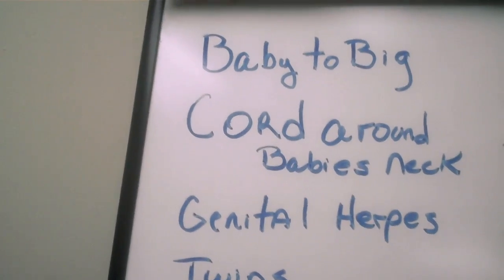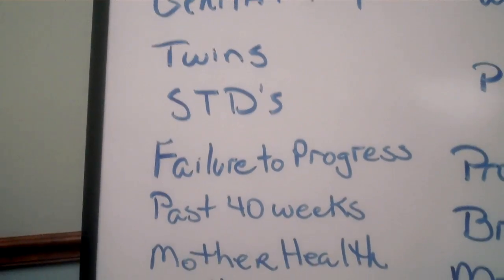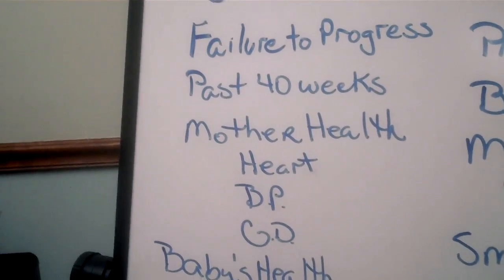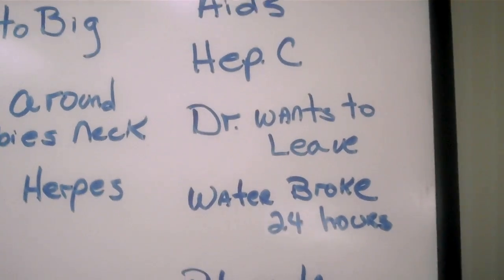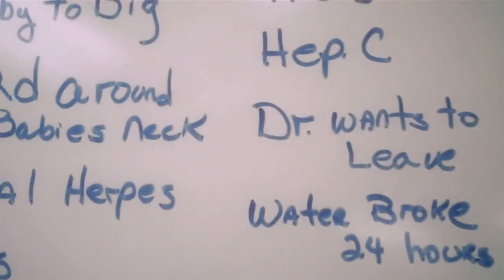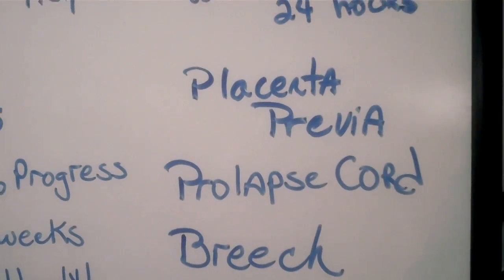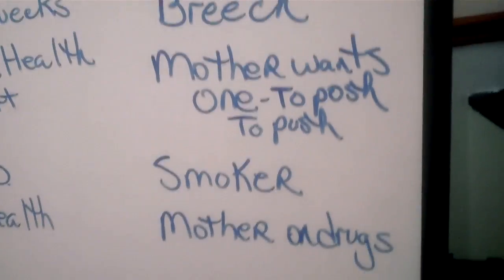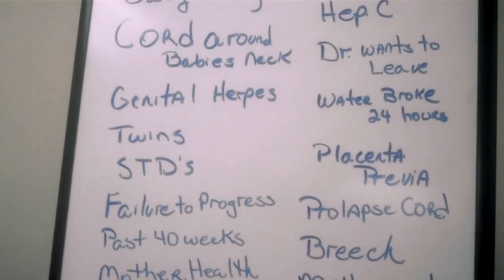So the reasons were: baby too big, cord around baby's neck, genital herpes, twins, STDs, failure to progress, past 40 weeks, mother's health, her heart, blood pressure, gestational diabetes, baby's health, AIDS, hepatitis C, doctor wants to leave. Sometimes they say the doctor wants to go play golf. They use some excuse for the doctor wanting to leave. Water broke for 24 hours, placenta previa, prolapsed cord, breech, mother wants one, she's too posh to push, she's a smoker, mother is on drugs.